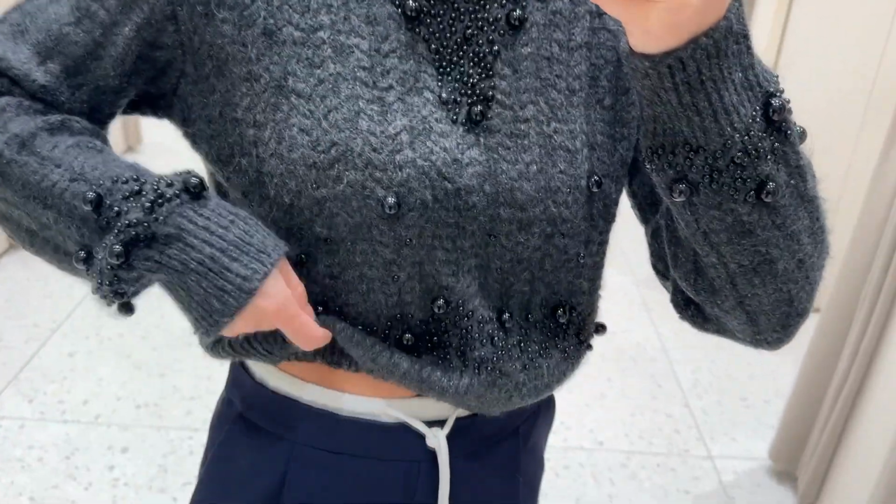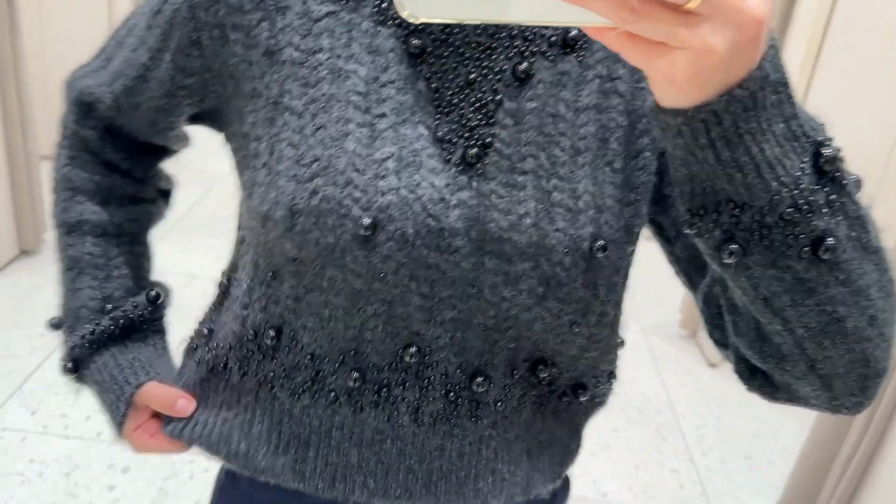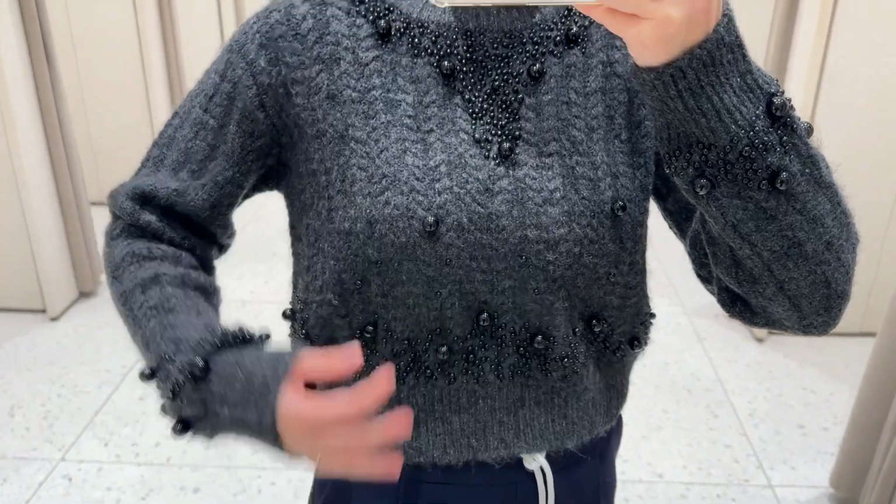This sweater has beads, but they're not stitched or glued, they're studded, which is a sign of good quality. Really heavy knit.